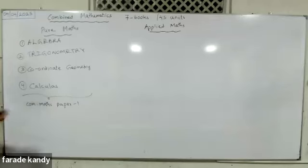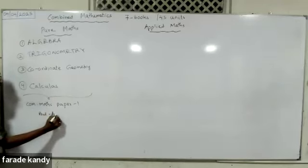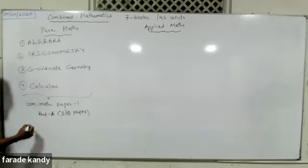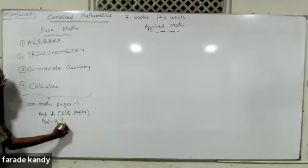Maths is the practice. So combined maths first paper is comprised of part A. We call it the short question paper. No MCQs like chemistry, physics, ICT. Short question paper. Part B, essay questions.